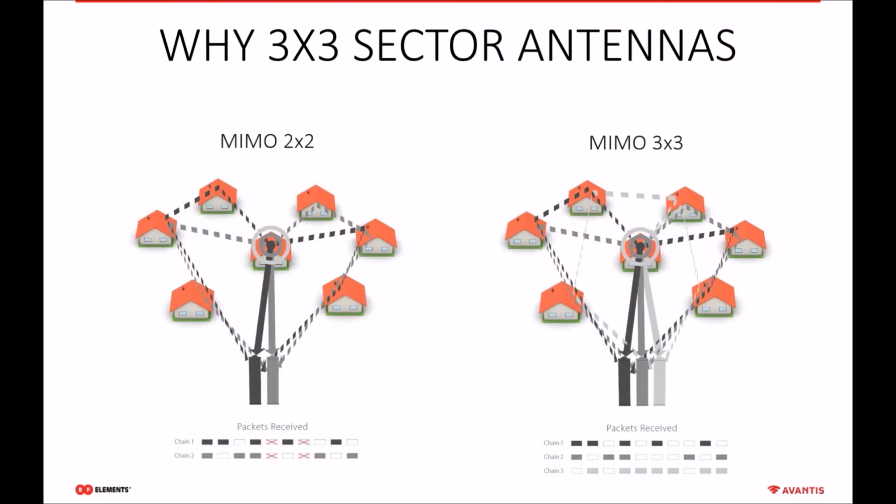The reason why we have it is that this kind of antenna might help you in some situations. First is when you are facing a lot of reflections in one polarization. For example, if you are facing a lot of reflections in vertical polarization, adding an additional chain with vertical polarization, you will be able to collect more reflections from the CPE side, and thus you will be able to receive more data. Also, it might help you when you are facing a lot of interference in one polarization. For example, if you are facing a lot of interference in horizontal polarization, adding an additional horizontally polarized chain will allow you to collect more packets from the CPE side, and thus the throughput might go up.